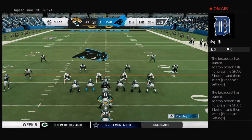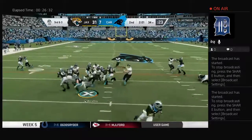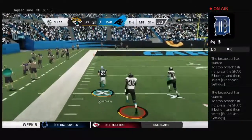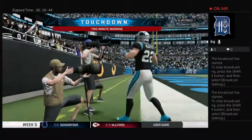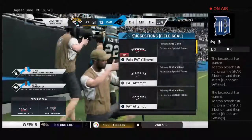So the incomplete pass on the last play, and that leads us to a 3rd and 3. This is McCaffrey. There he goes, left side. Touchdown, Carolina. Christian McCaffrey with his 2nd touchdown of the game, number 7 on the year.